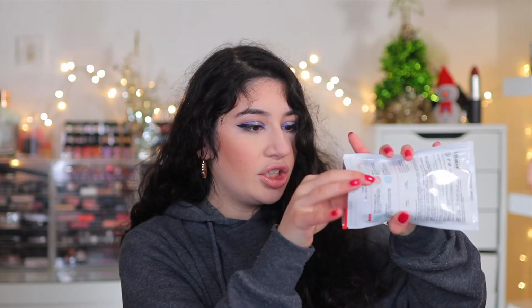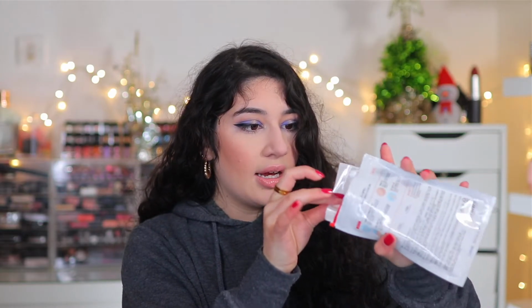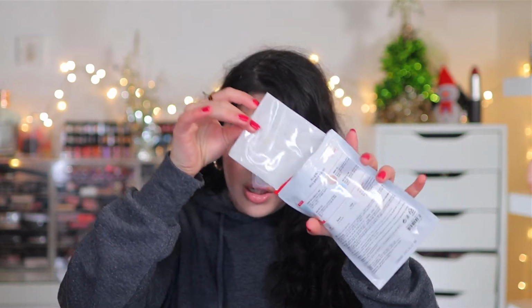So yes, if you do have acne or you do break out a lot as well and you just want to find something that's really going to help with your blemishes and just kind of control them and bring them down, then definitely give these ones a go. You do get quite a lot as well. I've actually used up a whole sheet and I'm starting my new one after. This is 26 patches, but I think you can get a bigger size as well.